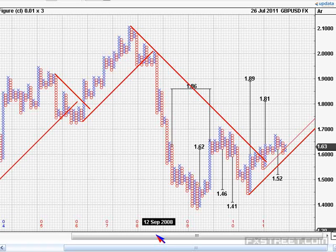So I don't expect targets to be achieved to the last decimal point. What it tells me is how far away from where I am now is the potential price move. So I don't care whether the target's 181 or 189 or 193. It tells me that I'm sitting at 163 and the target is sufficiently far away to take a trade. And if those targets are achieved, that just strengthens that uptrend.